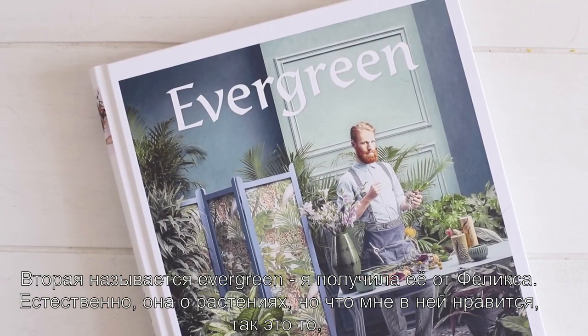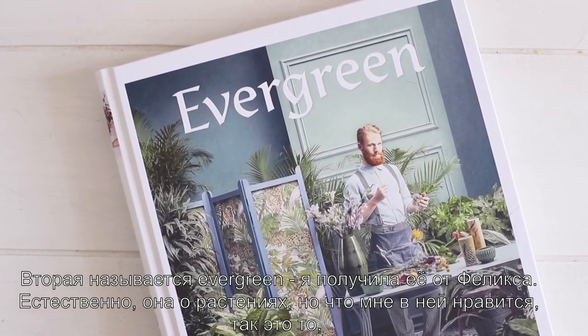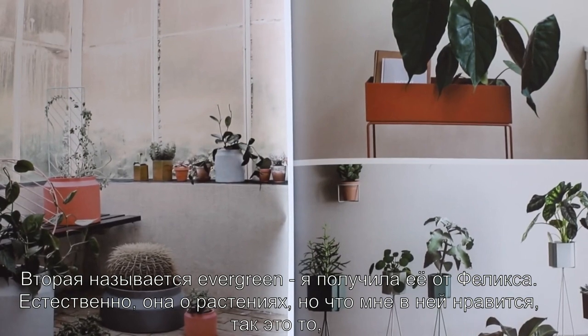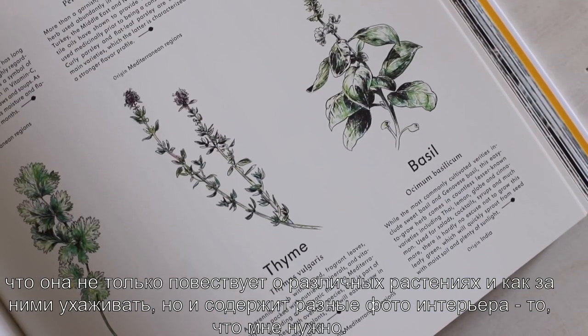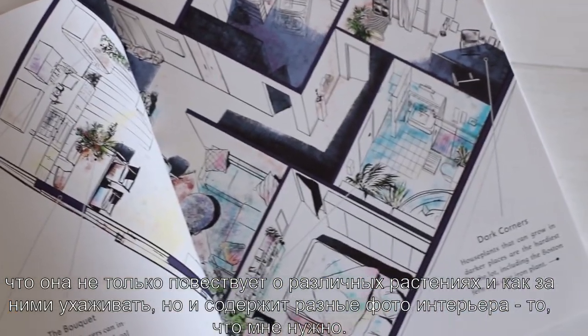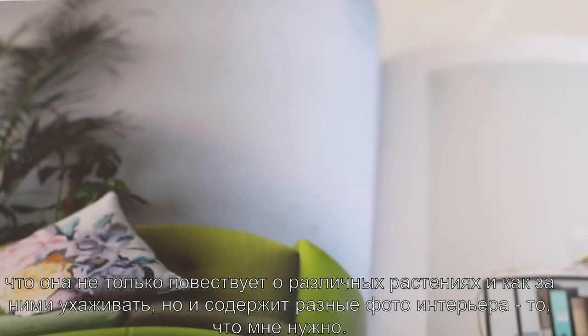The second one is called Evergreen. Felix actually gave this to me, and it is about plants, clearly, but I really like how it not only tells you about all the different plants and how to take proper care of them, but also that when you turn each page you get these beautiful photographs of interiors, which I'm all about.